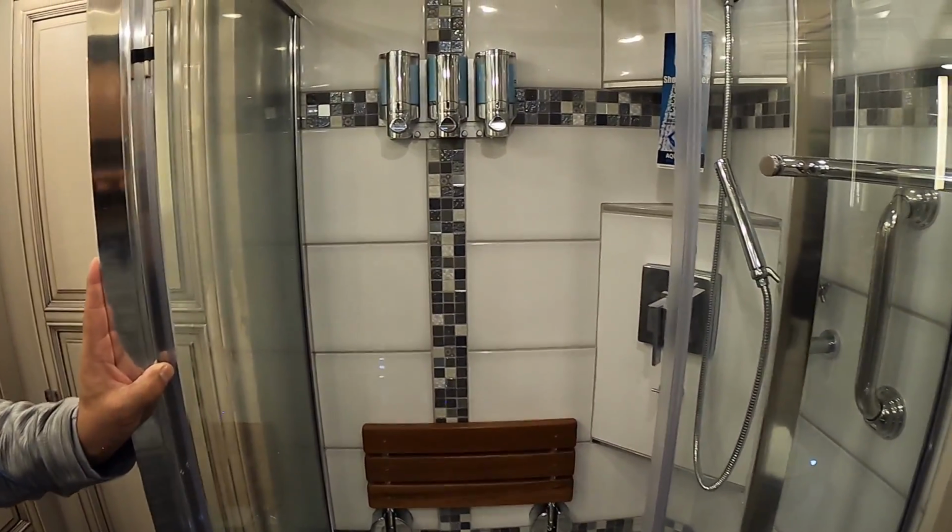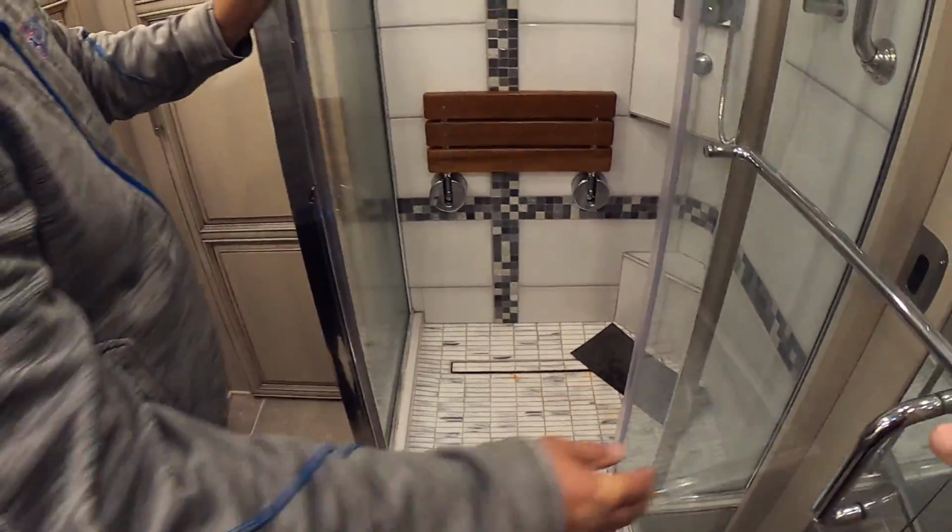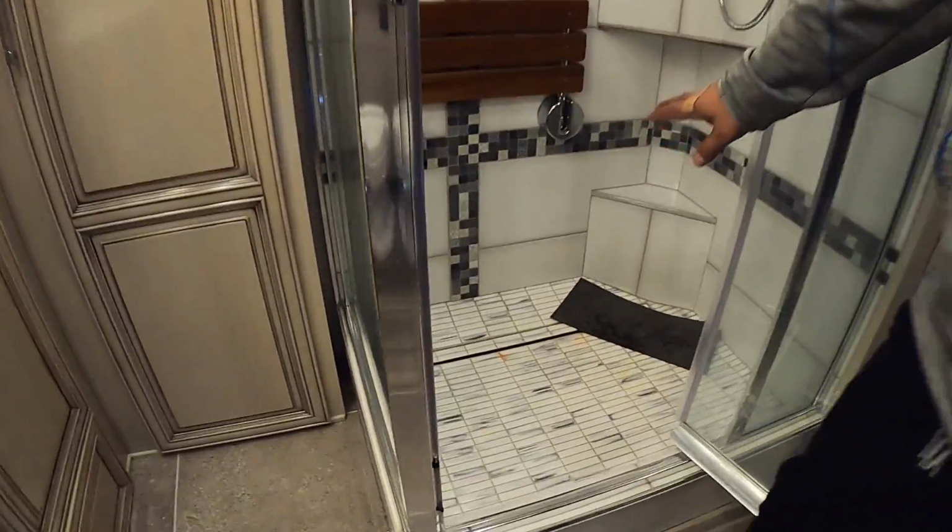Pretty nice. Beautiful tile work. I've got to get everybody a close-up. And then, of course, that teak seat, and a different tile here on the floor, and that cool seamless drain there as well. You'll notice just how they slope that floor. It's got just a tiny bit of a slope.